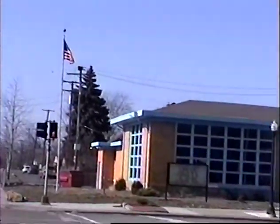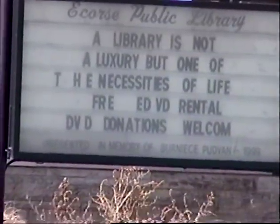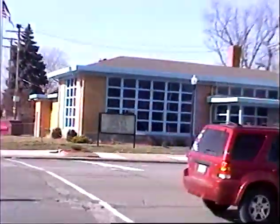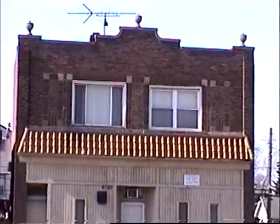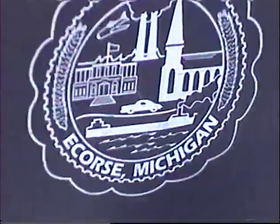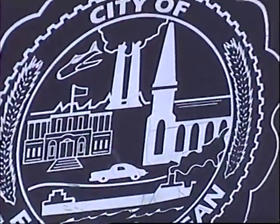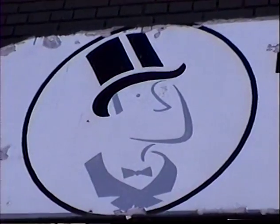I like that style. But across the way is the library, and that's the corner of Outer Drive and West Jefferson. So, nice library. Here's, unfortunately, a gas station that went out of business. But urban planning can take place anywhere. Here in Ecorse, look at their city seal on the trash can. In Dearborn Heights, they have their city seal on the trash can, too.